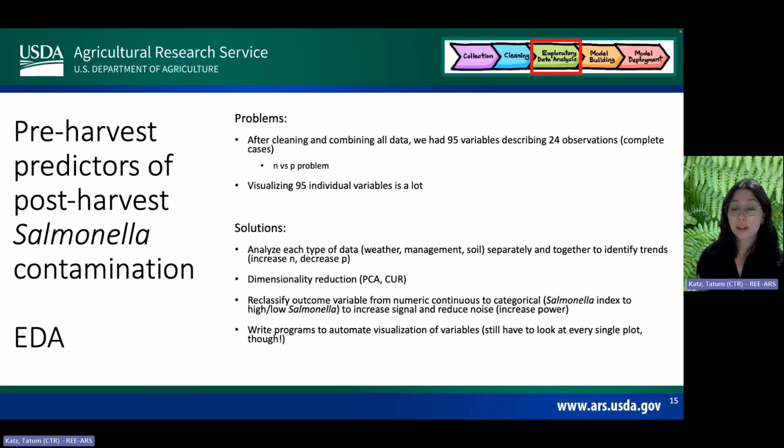We also used some dimensionality reduction techniques to squish our 95 variables into fewer variables. So doing things like principal component analysis, PCA, or CUR decomposition, some really helpful tools there.